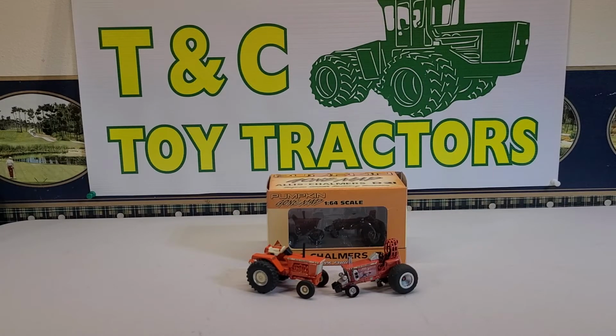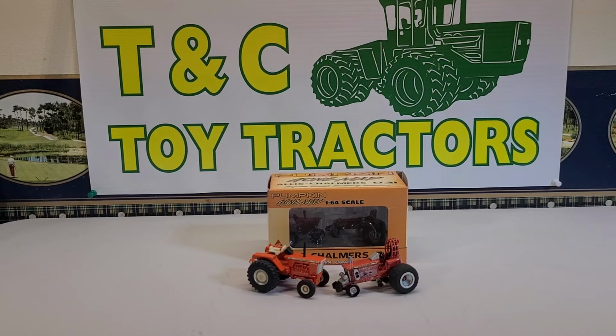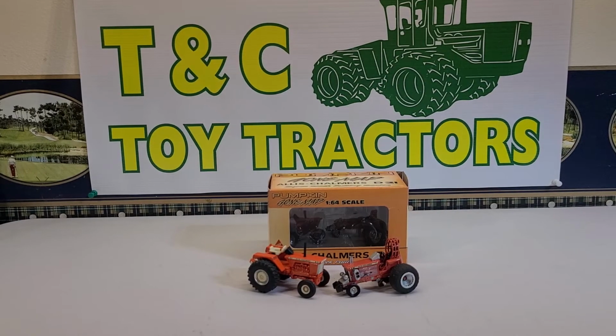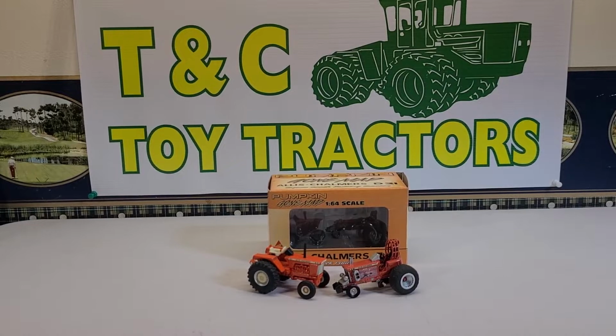Today I have for you the Ertl Allis-Chalmers D-21 National Farm Toy Museum toy tractor on the left, and then on the right I have for you the Speccast Pumpkin Gone Mad Allis-Chalmers D-21 Super Stock Pulling Tractor. I thought it would be neat to have them together since they're both D-21s and talk about them.